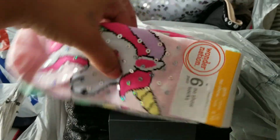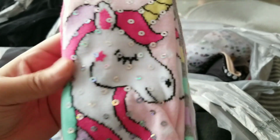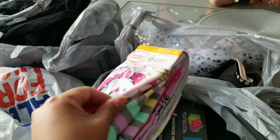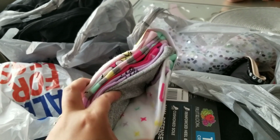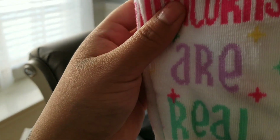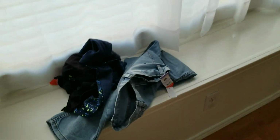Okay, so here's another pair of socks that my daughter picked. And this is actually from a little one, and I love how these socks look, especially with these sequin stamps in it. It looks really nice. And look at all of the little details of the socks. It's pretty. And this pair of socks, I believe they were $5 or $4. I can't remember. She picked those, and then my husband picked some pairs of socks as well. And there's my son's clothes right there.